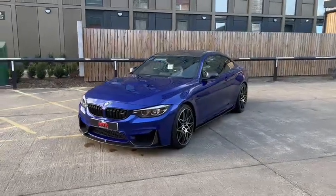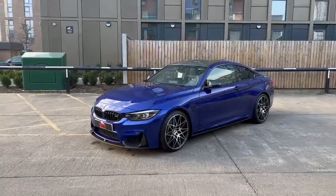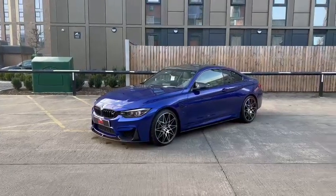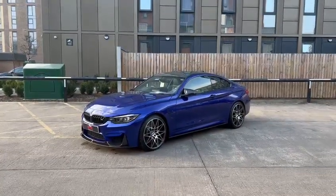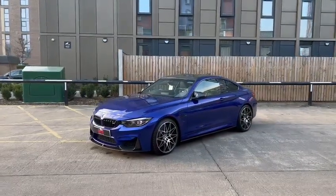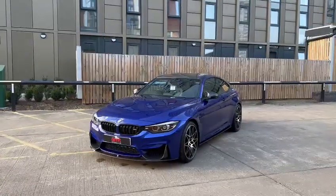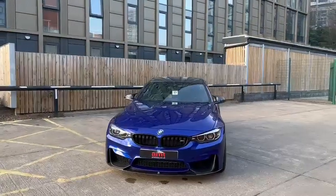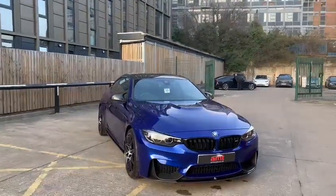Now that list of factory fitted optional extras is on top of the standard equipment levels that were on this vehicle. Putting the two together gives us one incredible piece of stock. And I'm sure you'll agree, the way this looks, with its service history, its condition, and with all that equipment, is an absolutely fantastic M4 for us to be able to offer you.